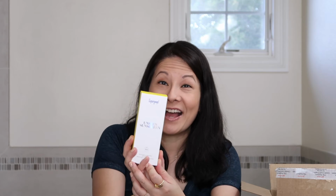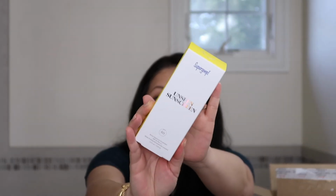All right, so moving on to the actual haul. The first item was an item that I was going to pick up no matter what. As you've heard before, I love this Super Goop sunscreen. This is the Super Goop Unseen Sunscreen. It has SPF 40 and it's water and sweat resistant for 40 minutes. I picked up the largest size they offered, which was 2.5 ounces. Here's what it looks like.